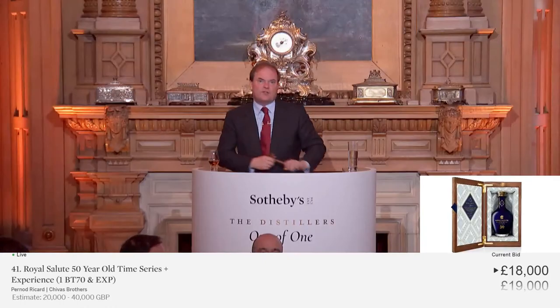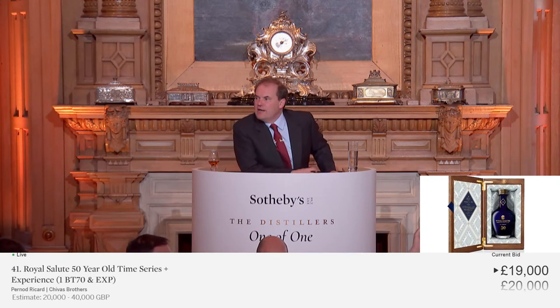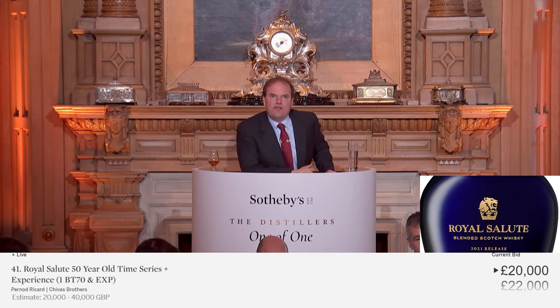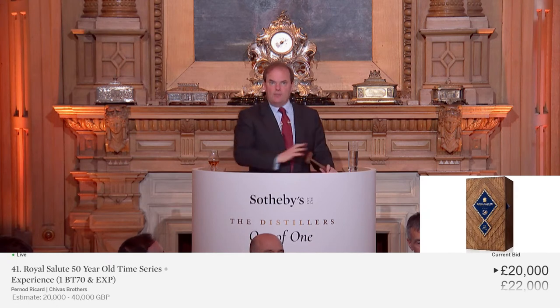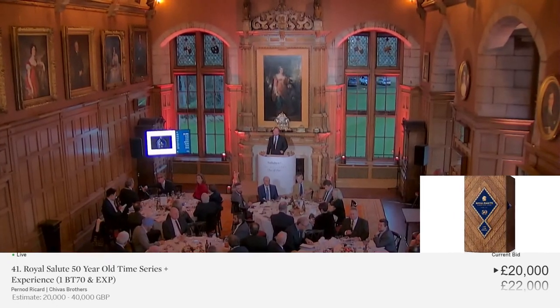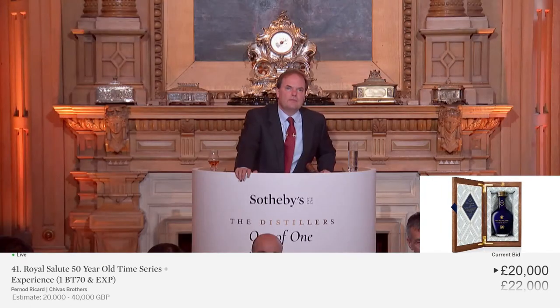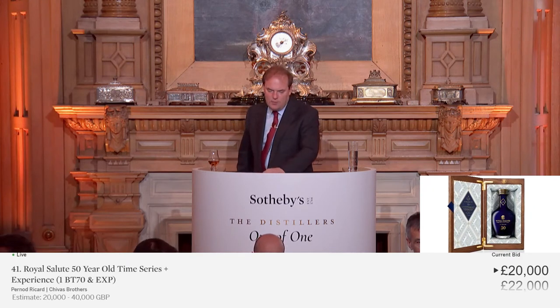Paddle 143 at 18,000. Next bid's 19. 19's bid. Paddle 91 again at 19,000. Next bid's 20. At 20,000 pounds is bid. Paddle 143's in at 20. Paddle 91 is out. At 143, you're there at 20,000, and I'm selling. All done. Fair warning, £20,000. Sold for 20,000. Thank you.